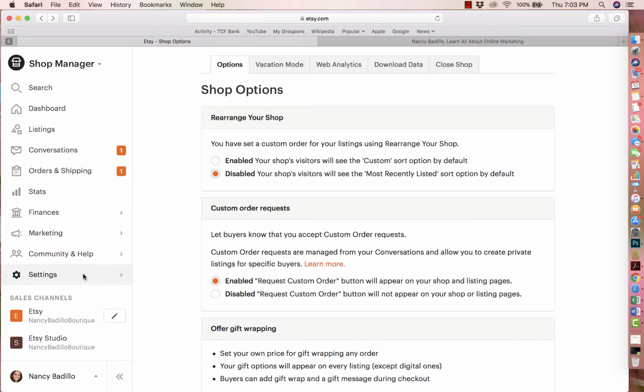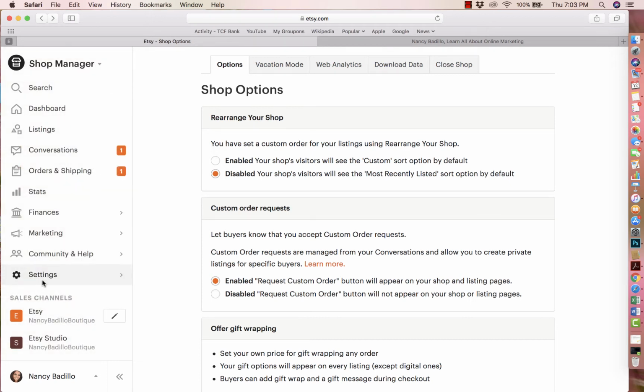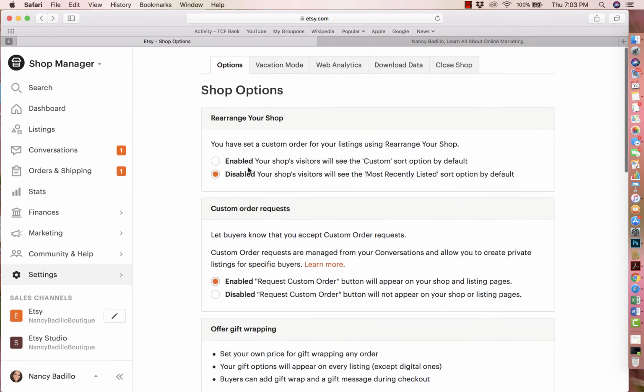So in order to do that, let's go ahead and get started. All you have to do is log in to your Etsy shop and click on Shop Manager. Once you're in there, you will click on Settings and you will click on Options, and it's going to bring you to this section right here. It's going to give you little tabs on the top.